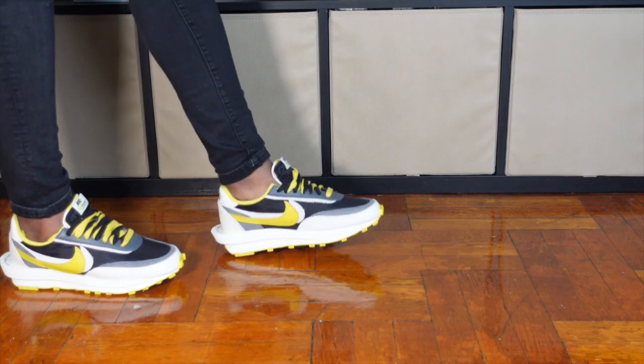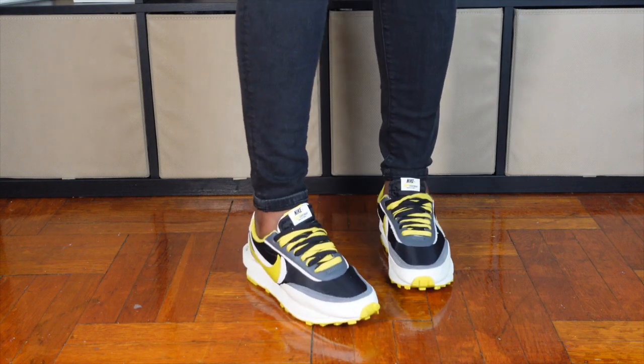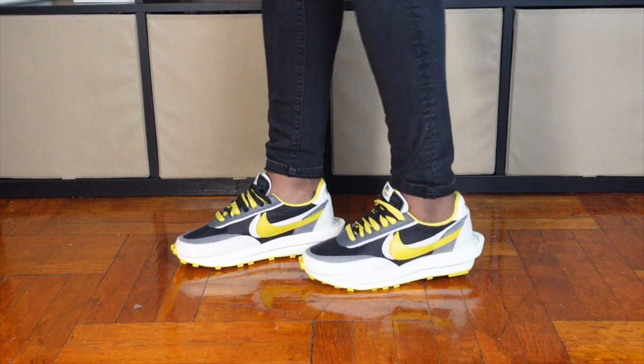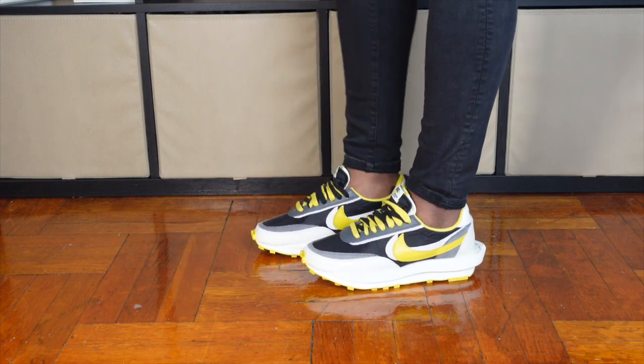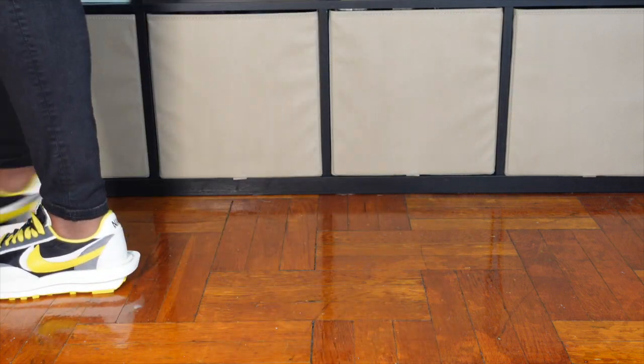And of course, I will have a clip of me trying this sneaker on so that you can see what it looks like on my feet. But I love these shoes. I have not worn them outside as yet, but they're really comfortable. Oh, and I like that it has double tone, double laces.